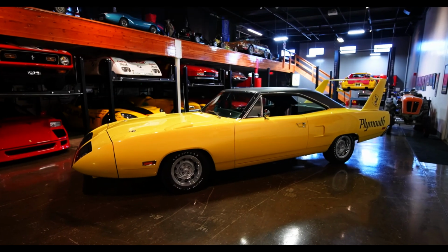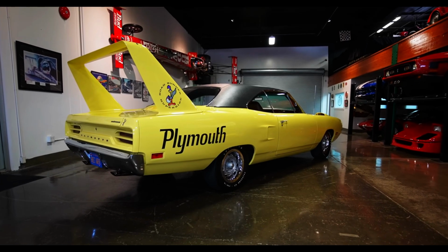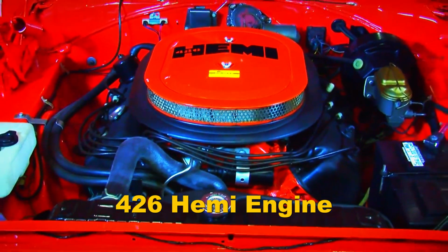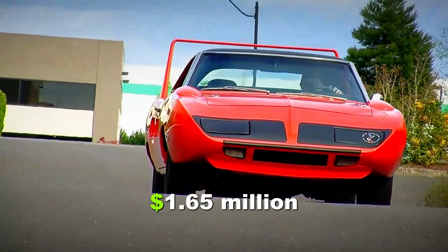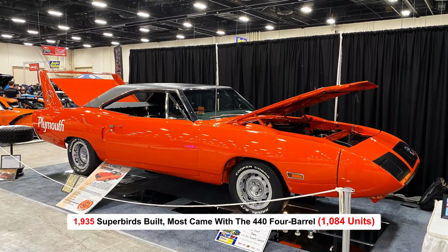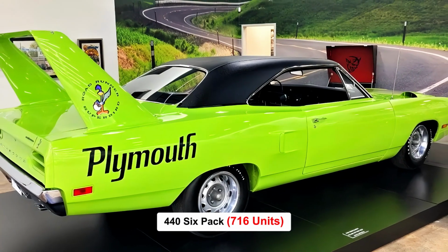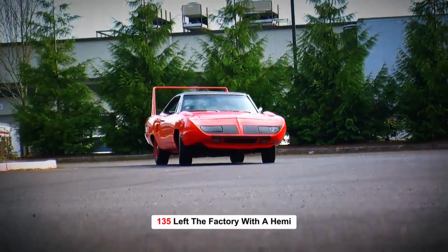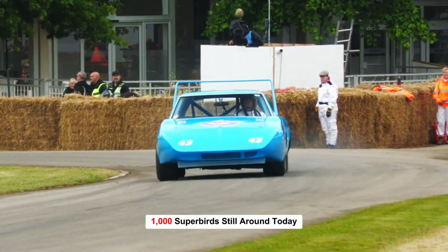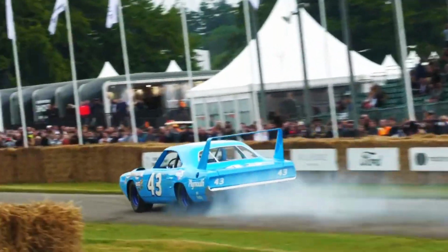But what was once a sales disaster has since become one of the most valuable Mopars ever, regularly fetching 6-figure prices at auction. The most sought-after Superbirds are the ones equipped with the legendary 426 HEMI, now valued at over $1.65 million. Of the 1,935 Superbirds built, most came with the 440 4-barrel, 1,084 units, or the 440 Six Pack, 716 units, while just 135 left the factory with a HEMI. With around 1,000 Superbirds still around today, the HEMI versions stand out as some of the rarest and most expensive Mopars ever made.